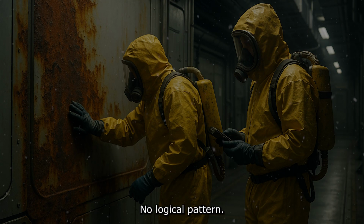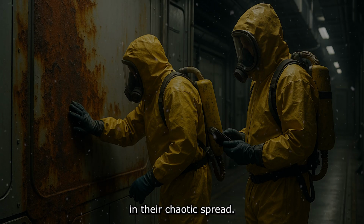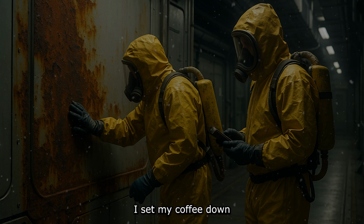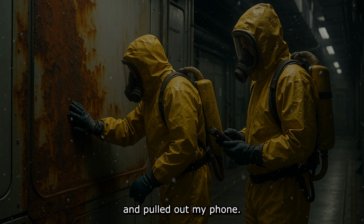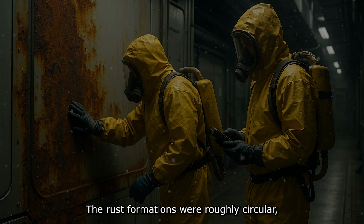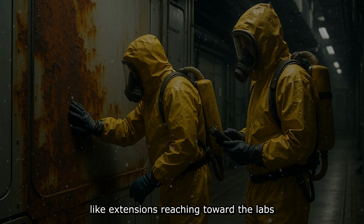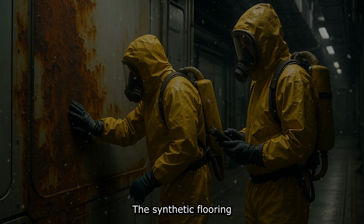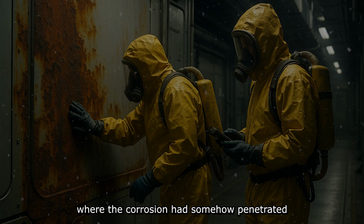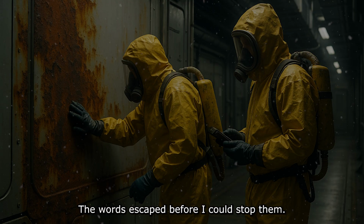The corrosion followed no logical pattern, random blooms and streaks that looked almost organic in their chaotic spread. But that was impossible. These weren't metal surfaces. I set my coffee down with trembling fingers and pulled out my phone, snapping photos from multiple angles. The rust formations were roughly circular, maybe 6 inches in diameter, with finger-like extensions reaching toward the lab's ventilation grates. The synthetic flooring showed similar damage, tiles curling at the edges where the corrosion had somehow penetrated the polymer matrix. What the hell? The words escaped before I could stop them.